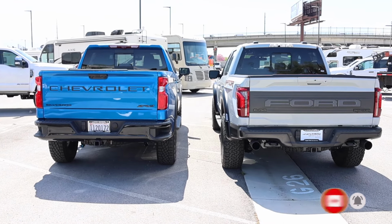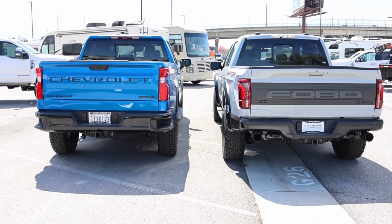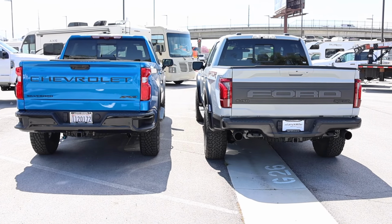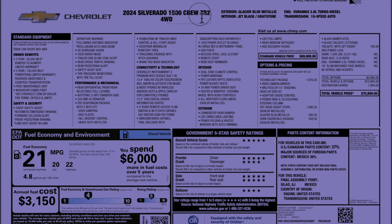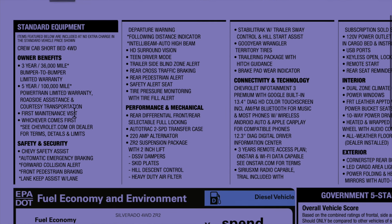Let's go ahead and take a look at some of the pricing on these trucks so you guys can see how close or far away they are in pricing, and then we'll go through some of the nice features that you get with these trim levels. Here's the window sticker for the ZR2. This one in the video is going to be Glacier Blue Metallic, and then just be sure to pause it for the standard equipment here.